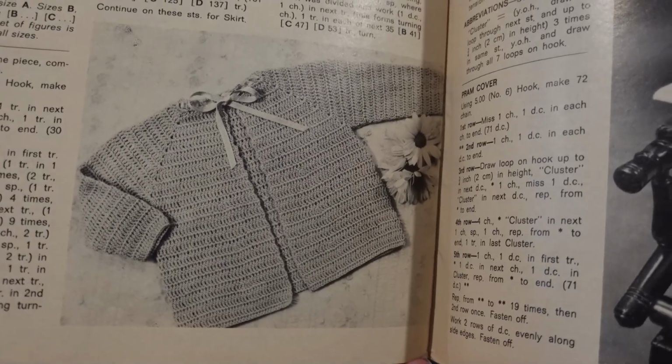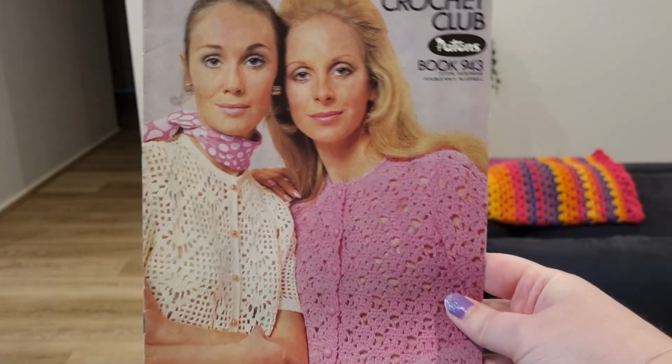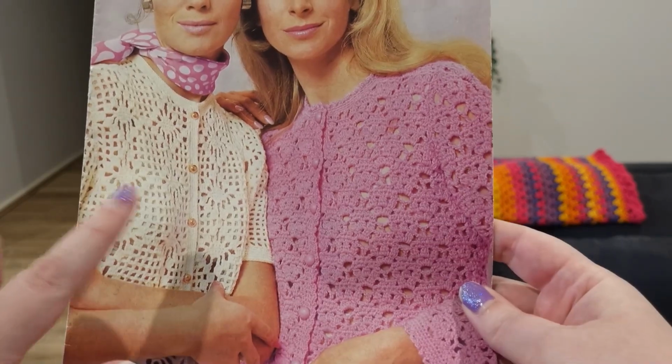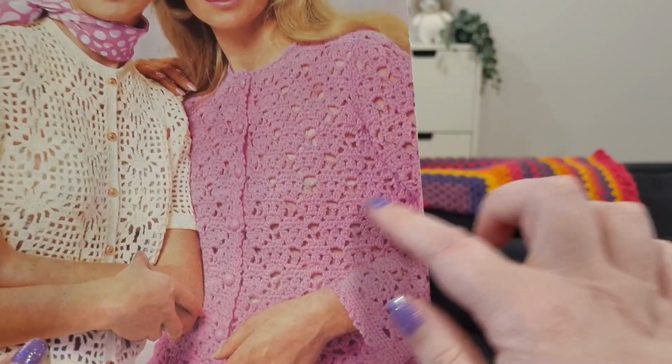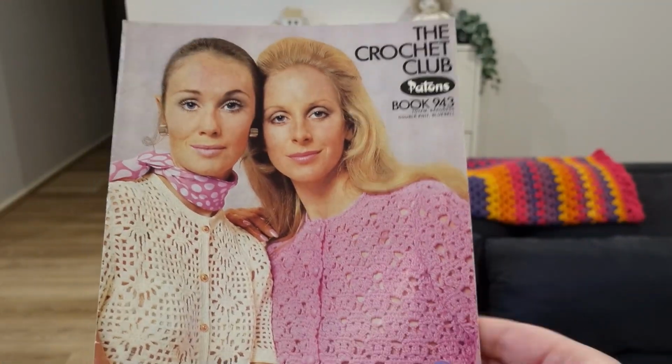Again, another cute little matinee jumper in there. These ladies slay. These ladies absolutely slay. I love this one. I really like the cream colored top. And this pink one is a little bit too pink for me, but man, they look like they're having a great time.